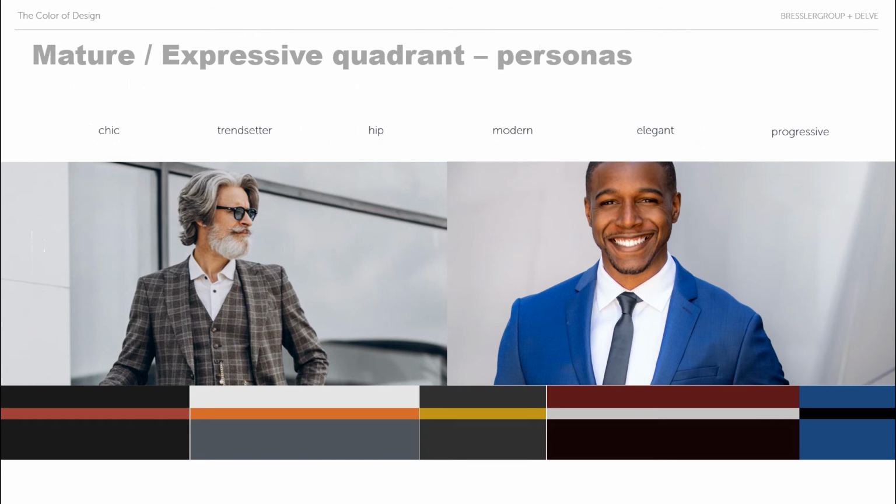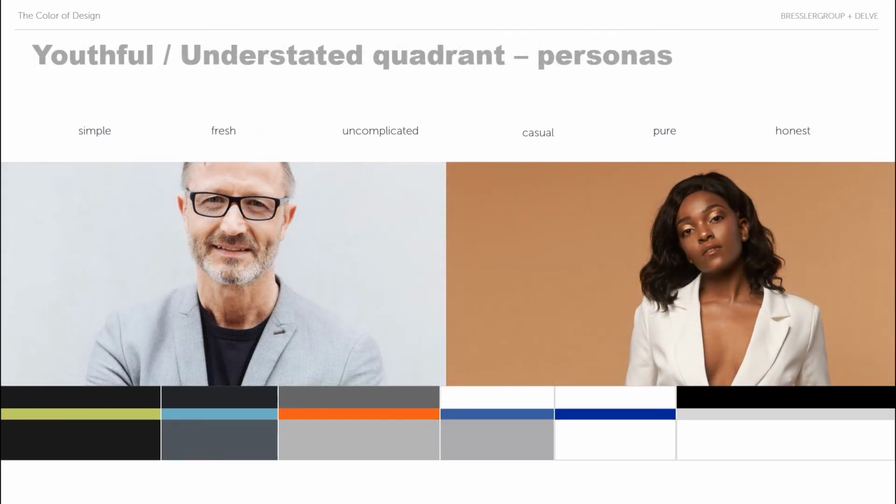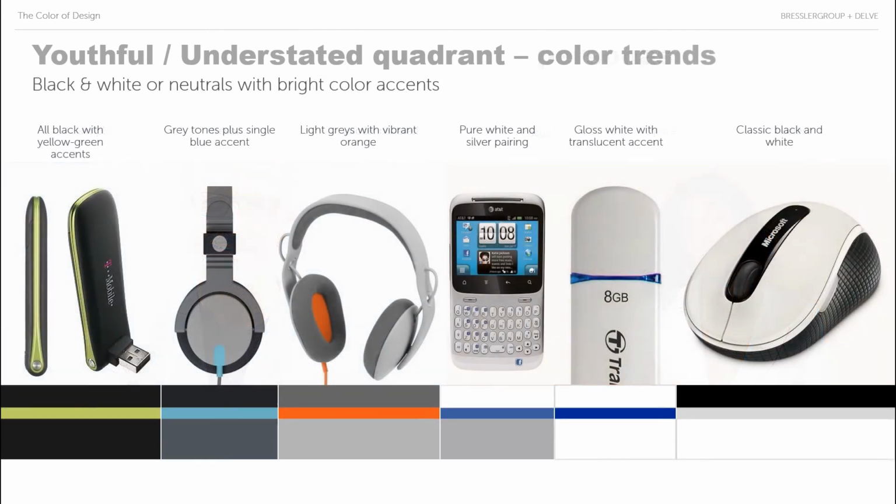The final color attitude of interest for this project was the Youthful and Understated quadrant. Here, black-white contrasts, whites, pale grays combine with minimal bright accents to create a fresh, pure, and more casual perception. Often referred to as the Apple light quadrant, this youthful and understated attitude is all about small, controlled pops of color, sometimes in hidden places.